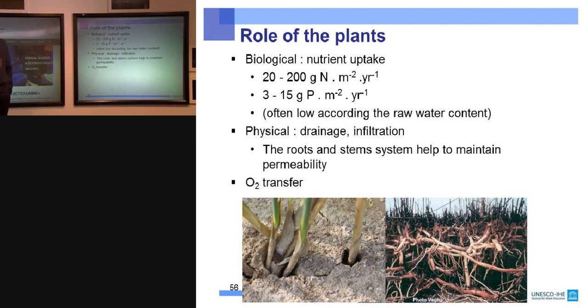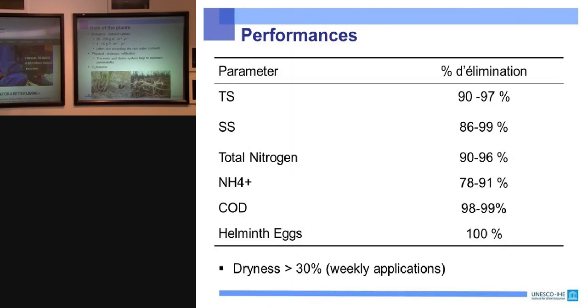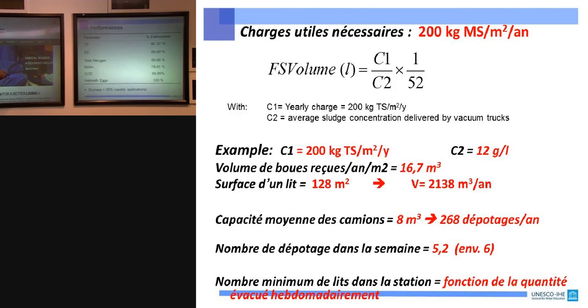In this condition, we can also improve the elimination of this secondary pollution in the fecal sludge. And this illustration is some plant we have on some drying beds. About the performance, we realize that the level of elimination is very high.